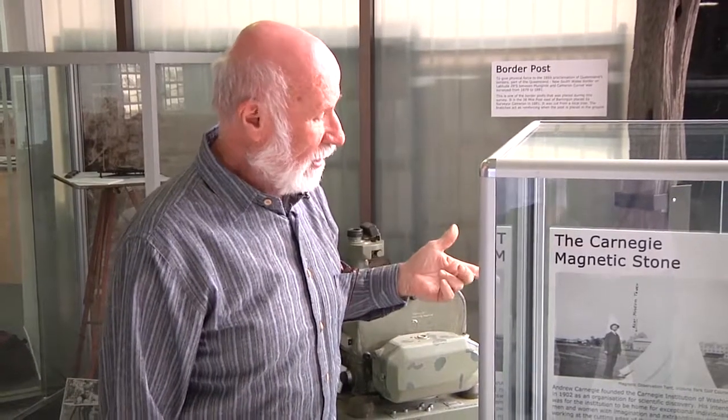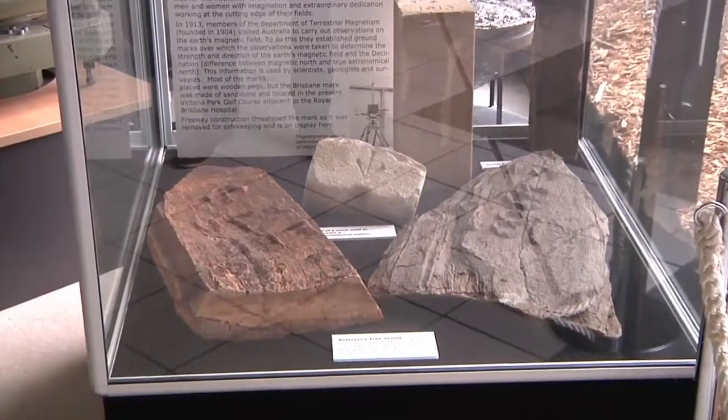In the background over there, that sandstone block was put in 1913 in the grounds of the hospital up there, the General Hospital, and it was put there by the Carnegie Institute of Washington. They went around the world determining the strength and the direction of the Earth's magnetic field, and normally they'd place wooden marks in the ground, but up there they decided to go overboard, and they had this sandstone mark perfectly made, put into the ground, and they did their observations and went away.